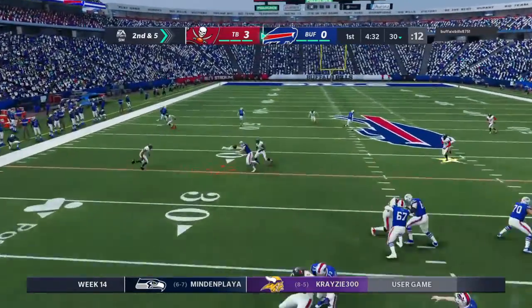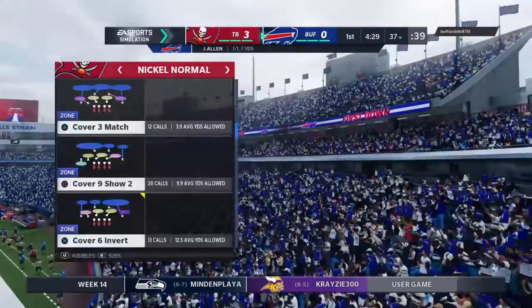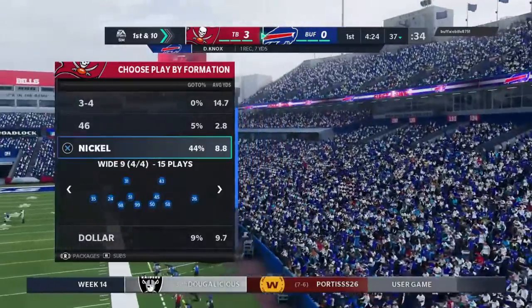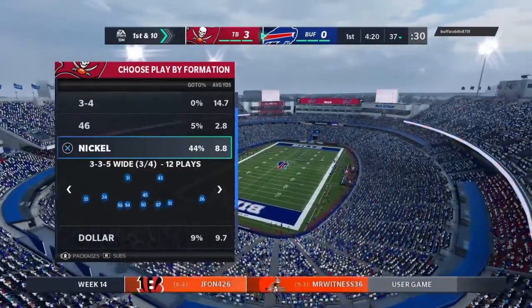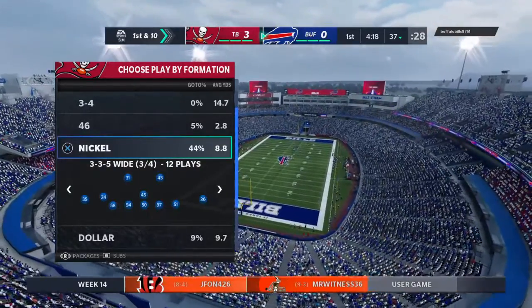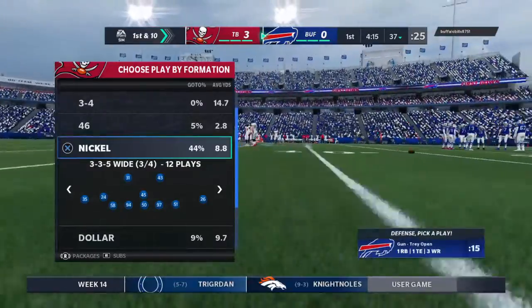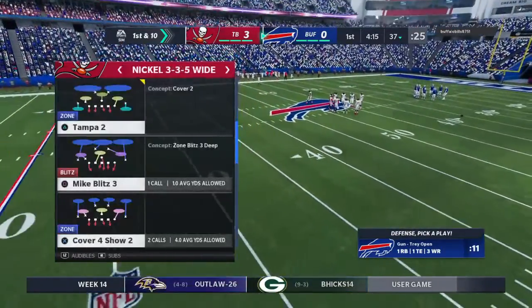From the gun, it's Allen. That's caught by his tight end, Dawson Knox, and he'll be brought down right around the 37. 7 yards there and a first down. One thing you're hoping for when you run drag routes is that you're able to hit a receiver in stride, and he can pick up a lot of yardage after the catch. But in this situation, the defense was effective, able to stop him before he could get a good head of steam going.